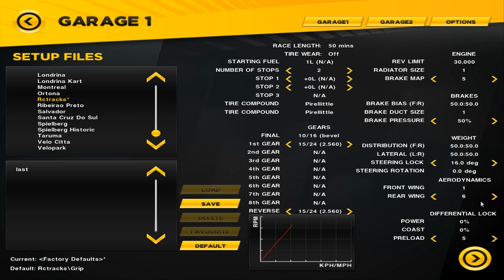So we have that. We have aerodynamics. The rear wing is adjustable, and it is quite an effect. So it works just like a regular car. More rear wing is more stability, less oversteer at high speed. There are different gears to choose from for matching the speed.